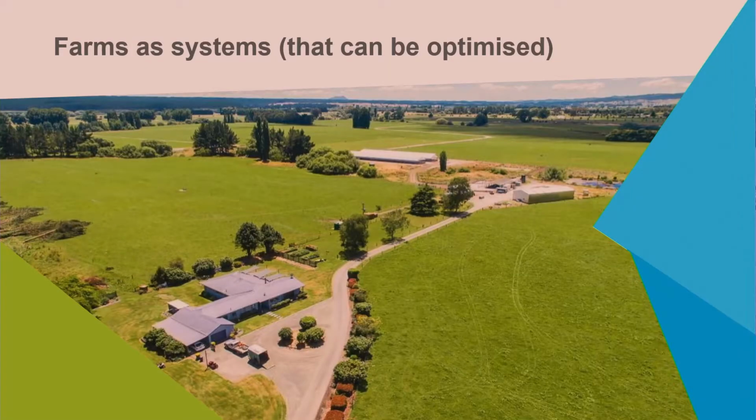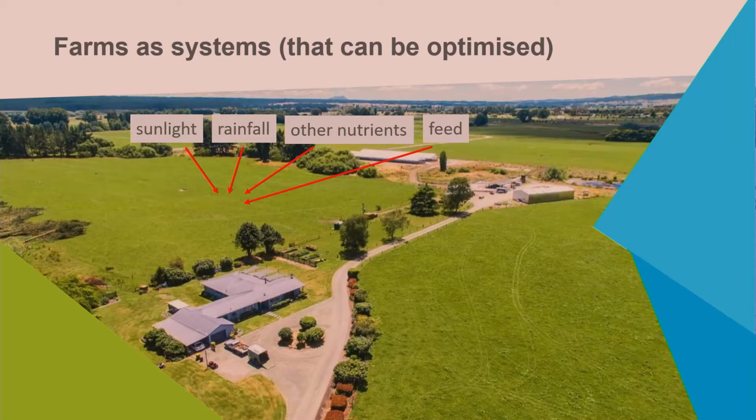I look at a farm like this and I think, what are the inputs and what are the outputs? For example, on the input side, farms get sunlight, rainfall, nutrients get applied, feed, lots of things. Some of these inputs you can really just measure and monitor, like sunlight and rainfall. There's really not much you can do to control that. Other things like feed and nutrients, irrigation, the application of other things, they lead to management decisions, and these are the things you can control and optimize, and that ultimately lead to some kind of an output, a yield.